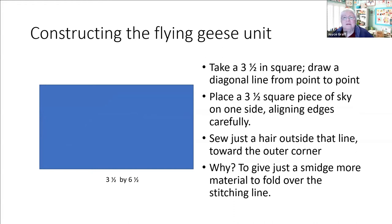So constructing a flying geese, we're going to take that goose color, the big one, 3.5 by 6.5. Then we're going to take a 3.5 inch square and draw a diagonal line on it. Then sew just a hair to the outside edge of it, toward this point. The reason for that is when you fold it over, you'll have enough to fold over the sewing line and still cover this entire field.